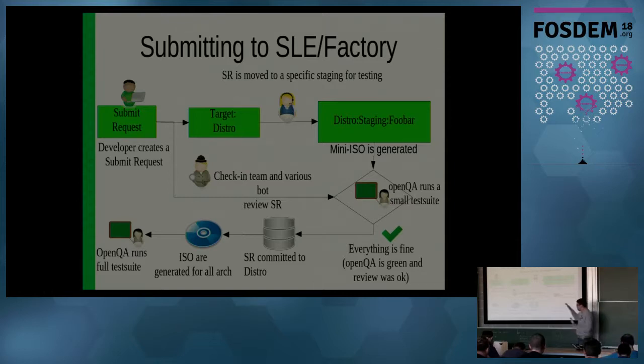Then, at the same time, we have a review team which is going to check the change. The review team can be on the SLE side, usually release managers and other people who are used to the code. On the openSUSE side, it's also going to be a release manager from openSUSE, and very often before that, there will be the people responsible for the set of packages, let's say the GNOME openSUSE team. They are going to first review the change and say, yeah, it looks fine. So we have the four eyes review principle in effect on both sides.